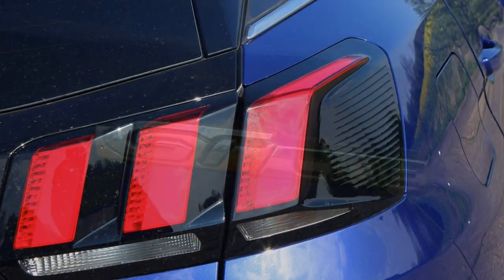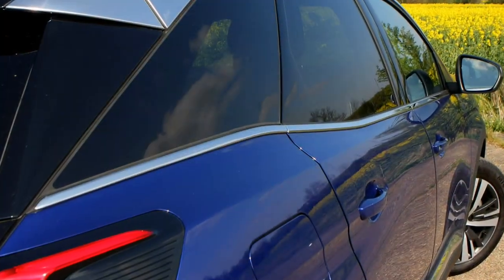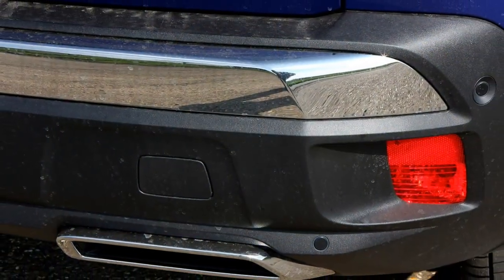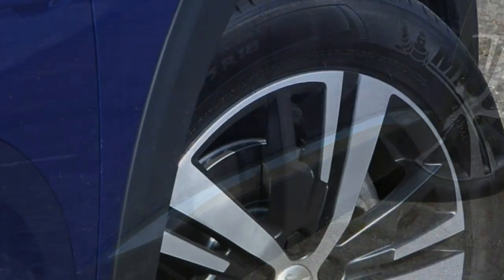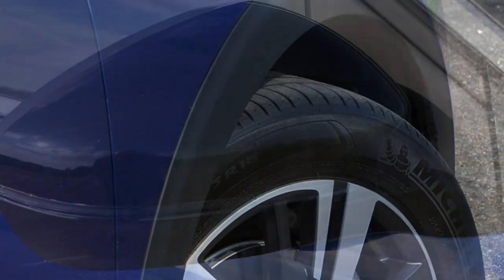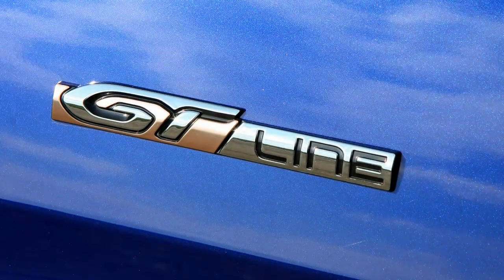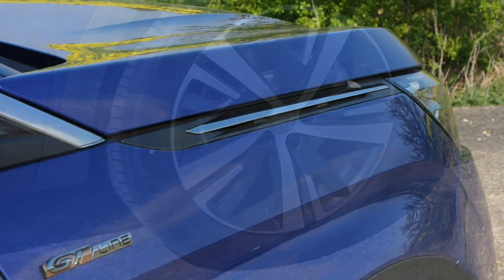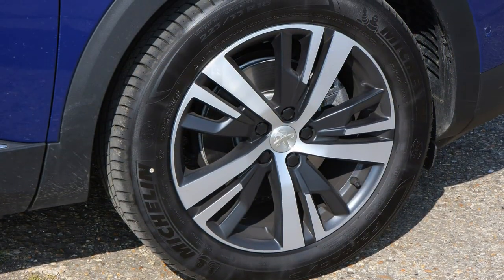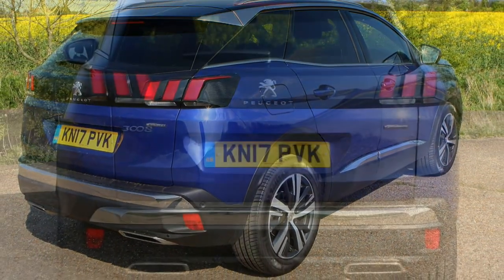The 3008 diesel engine lineup was simplified together with the introduction of the new 1.5-litre unit producing 130 horsepower and 300 Nm of torque, replacing the Blue HDi 100, 120 and 150 horsepower units in one fell swoop. In 6-speed manual form, this diesel will complete the 0 to 62 mph dash in 10.8 seconds, while the EAT8 automatic version is slower at 11.5 seconds.